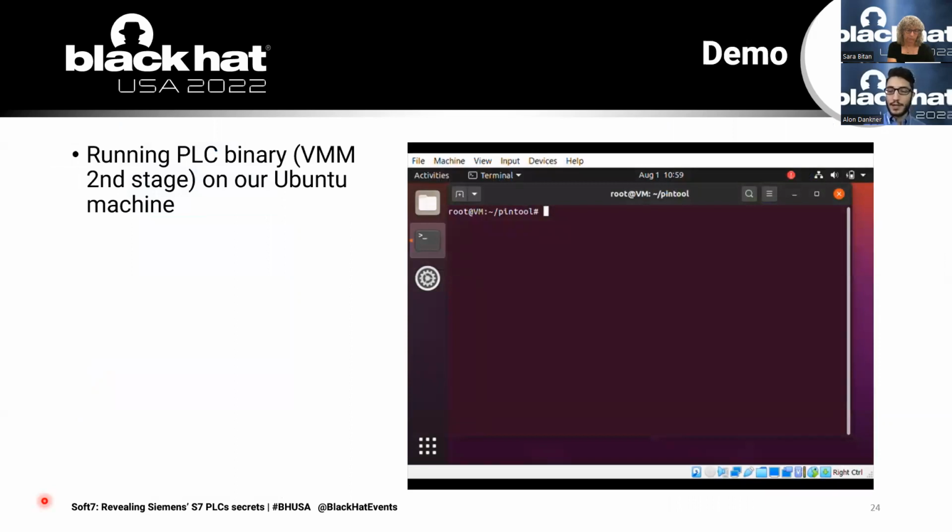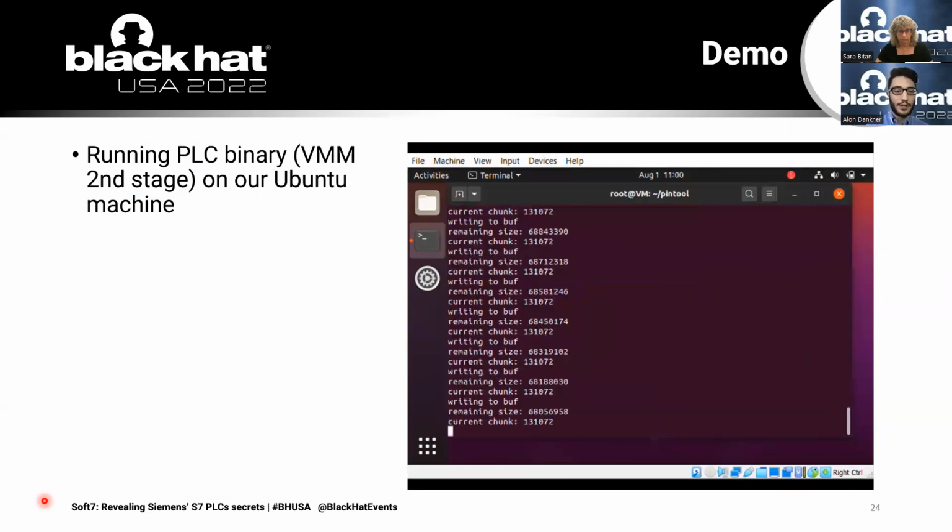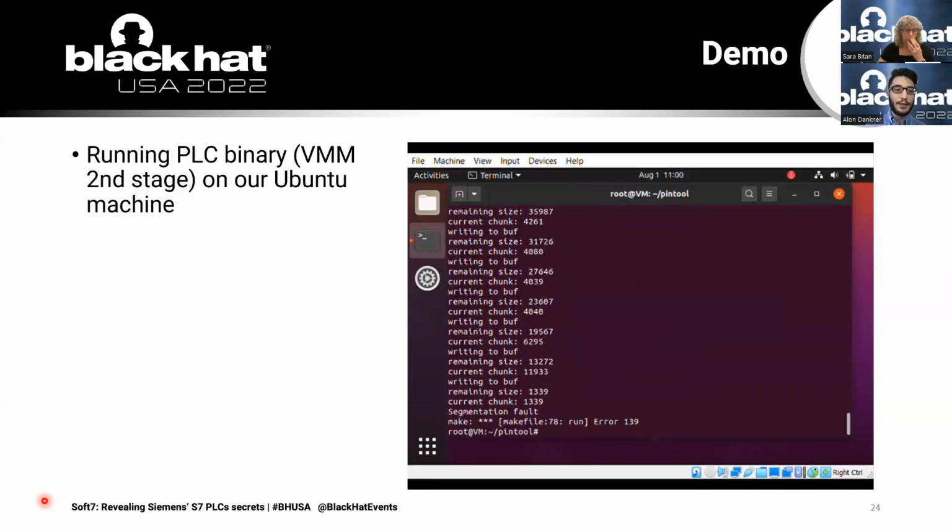Now, let's see a demo of our decryptor. The VMM directory contains the binary of the VMM and the encrypted software CPU. We show here the MD5 hash of the software CPU, which is equal to the one on the PLC. As you can see, the software CPU is encrypted, and it begins with the S3 magic. Make run starts the decryptor that runs the VMM with our modifications, and the output comes from the decryption loop.